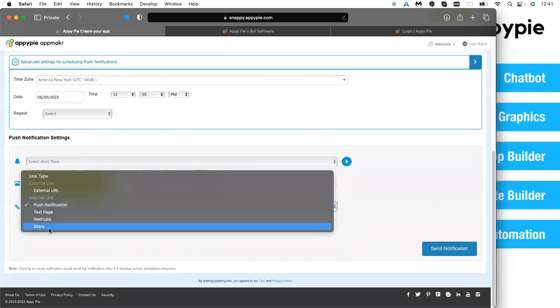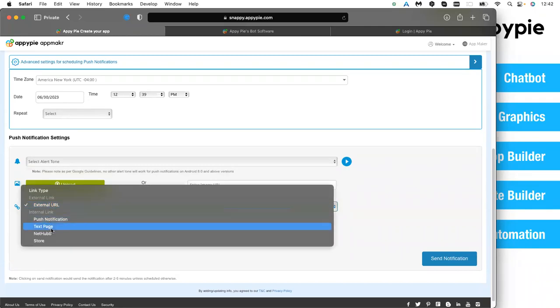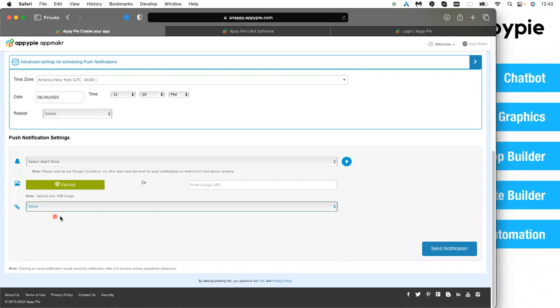Now, the other cool thing we also have is whatever pages you have either on the website or on the app, you can select that page so that the app, when the person receives that notification, they'll click on that notification and will take them directly to that page that you're trying to promote or trying to get people to go visit within the app, or an external link as well. So external would be like a website that you want them to go check out, or if it's something inside the app, you will go under internal link and then select the page. So let's say I want them to go to the store page. I will select the store page. So the user gets this notification, they click on it, it will open up to the store page.